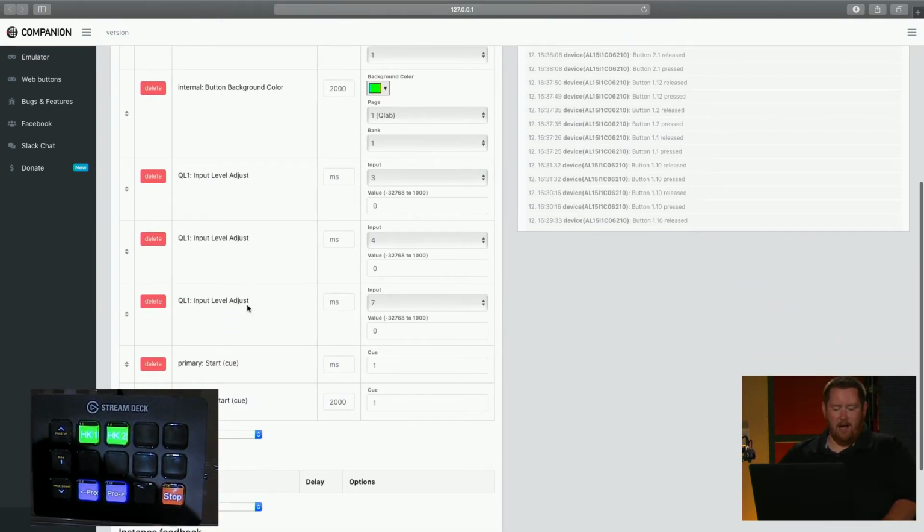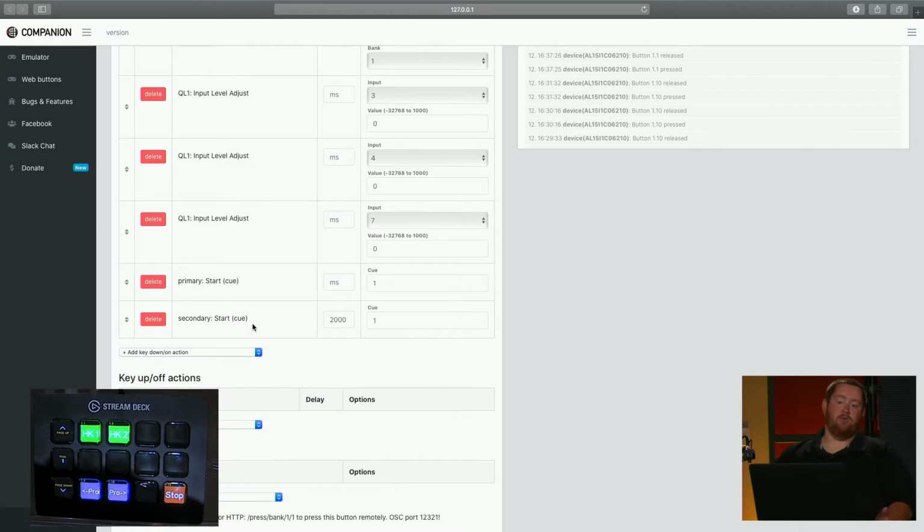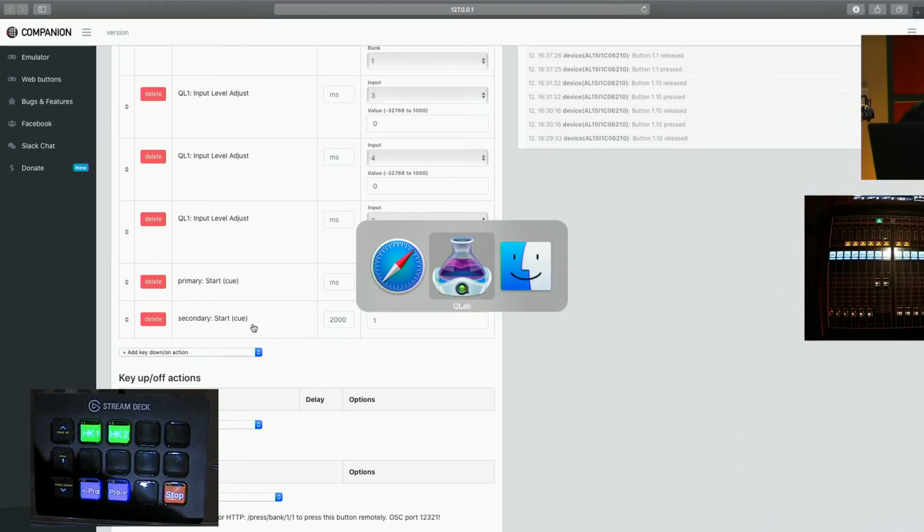And then here's my console control, the QL control. Channel 3 and channel 4 are the left and right of the music bed. And channel 7 is my voiceover channel. And then this is where it's firing QLab. So it fires my primary. And then I have it set where 2 seconds later, it fires my secondary. I do that so if there's some sort of hiccup with the primary, I have a chance to catch the secondary.